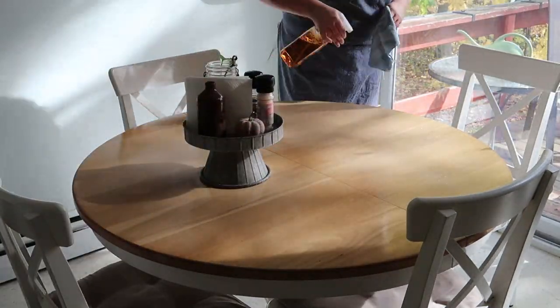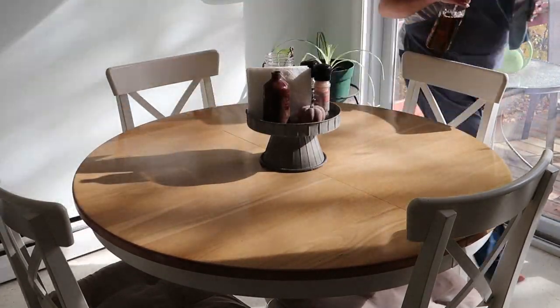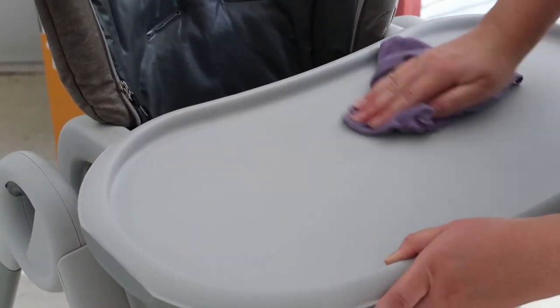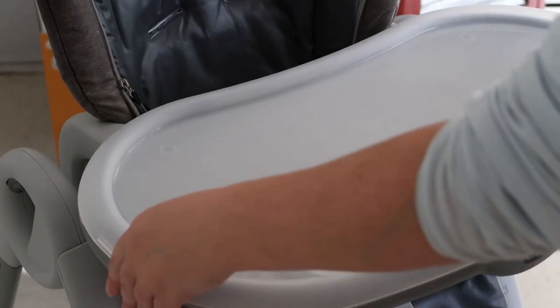I wiped down the table with the Method Wood for Good Daily Cleaner. This is my favorite cleaner to use on my wood table. And then I also noticed my little one got to a red crayon. So luckily this tray is super cleanable and it wiped right off.